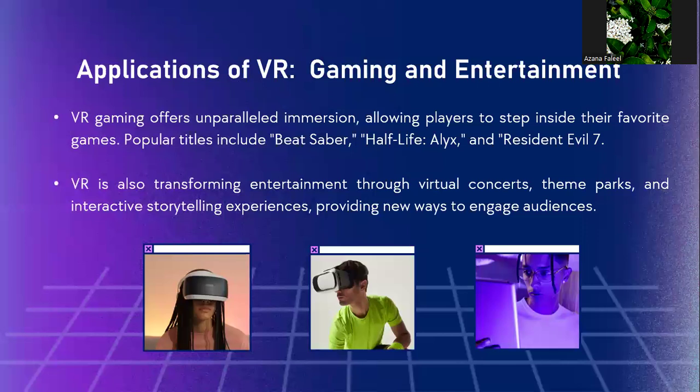And let's move on to the next slide, the application of VR in gaming and entertainment. VR has revolutionized gaming and entertainment by offering unparalleled immersion. Games like Beat Saber and Half-Life: Alyx allow players to step inside their favorite worlds. Beyond gaming, VR is transforming entertainment through virtual concerts, theme parks, and interactive storytelling, providing new ways to engage audiences.